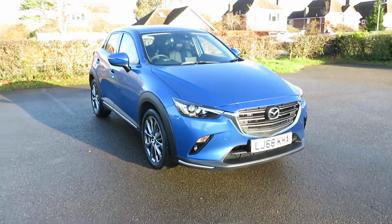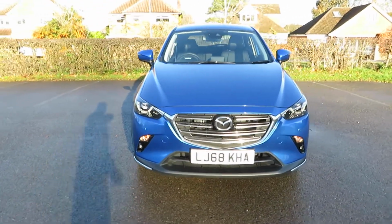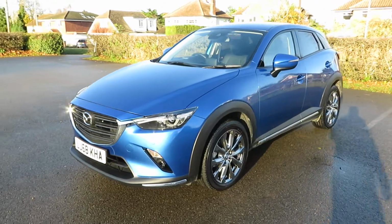The vehicle's now expired in terms of Mazda warranty. We will be putting a 12-month parts and labour Mazda warranty on this for the new owner. That includes roadside assistance for 12 months, and that's included in the advertised cost of the car.